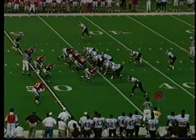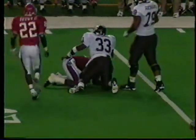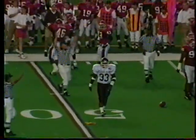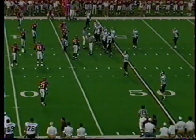Again, Gross is the lead back. He's flexed off to the right side in a heavy eye. Play action, pulling, rolling to the right, looking downfield, throws the ball, intercepted under deflection. There is a flag down, however, and it's going to be pass interference against the University of Houston. And it'll be a first down and 10 for Texas A&M at the Houston 47.